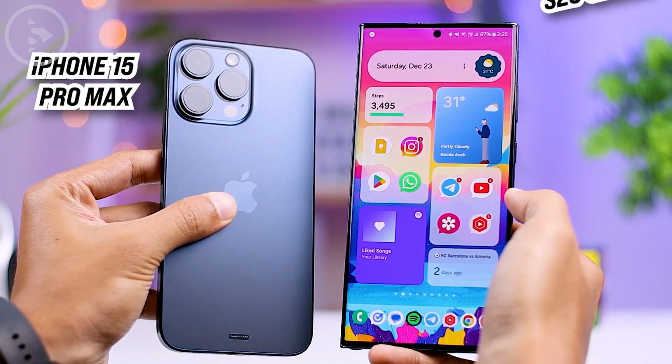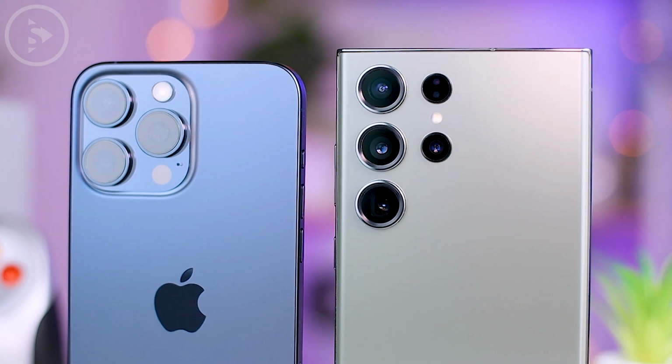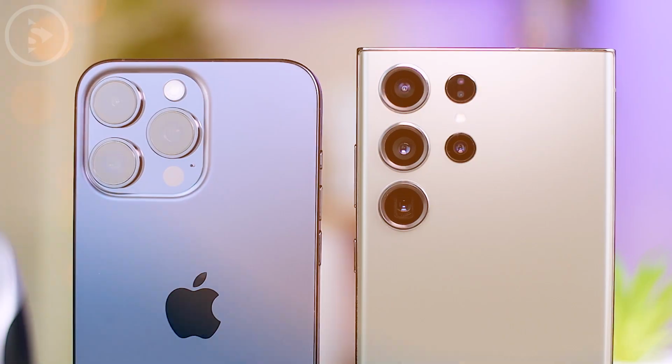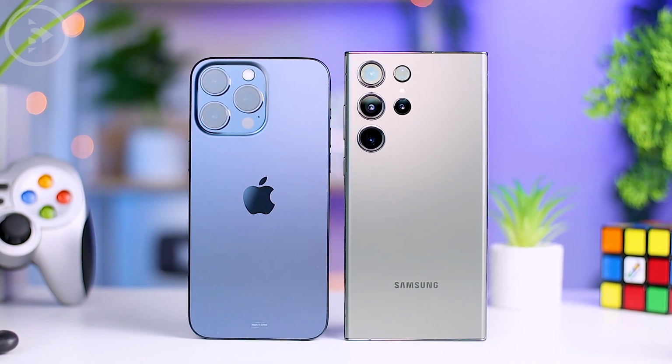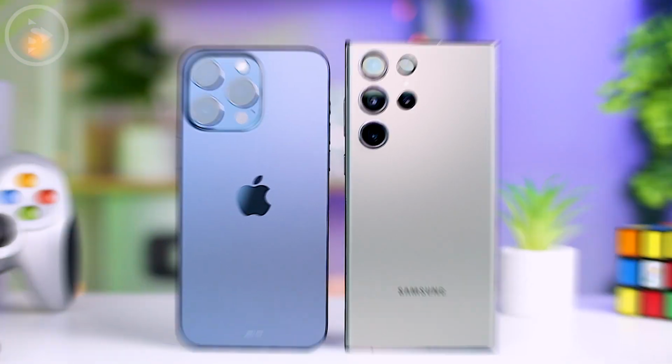Max and the Samsung Galaxy S23 Ultra. After using these two smartphones for a while, we want to share several advantages and disadvantages of each smartphone that are perhaps rarely discussed in other comparison videos. Okay, now let's delve into the comparison and determine which one is the best.